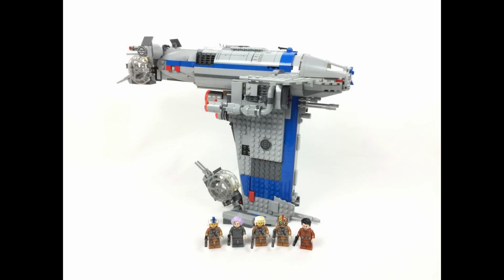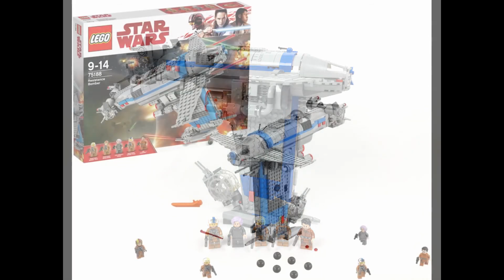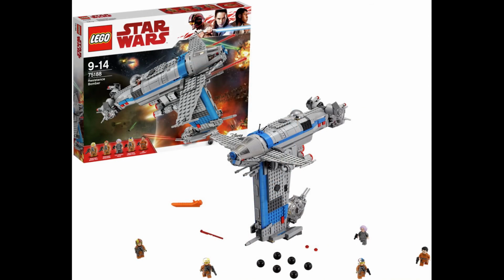And the build of it, the way it looks, is really cool with that big bottom. And I know in the movie it's maybe not the most useful ship and then will get blown up, but it still looks super cool, I think.